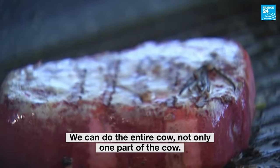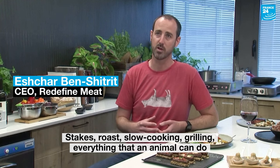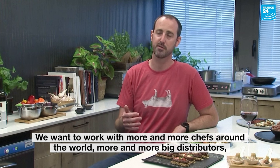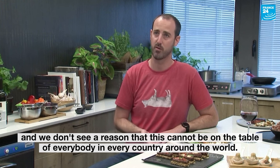We can do the entire cow, not only one part of the cow: steaks, roast, slow cooking, grilling, everything that an animal can do, we want to do the same or even better. We want to work with more and more chefs around the world, more and more meat distributors, and we don't see a reason that this can't be on the table of everybody in every country around the world.